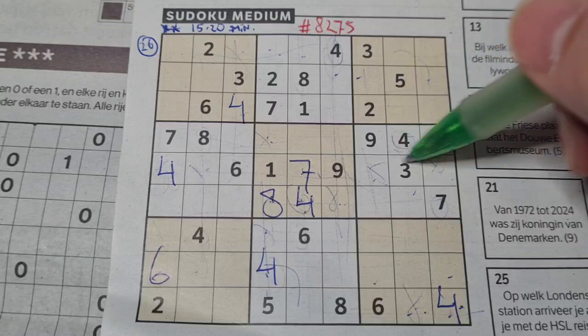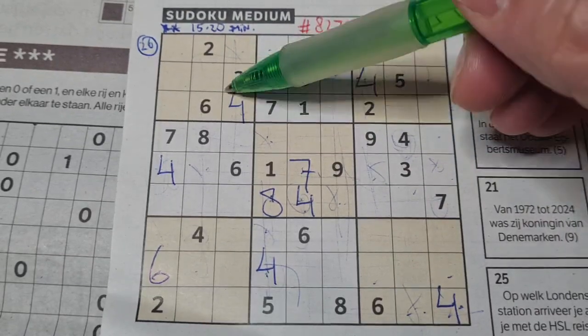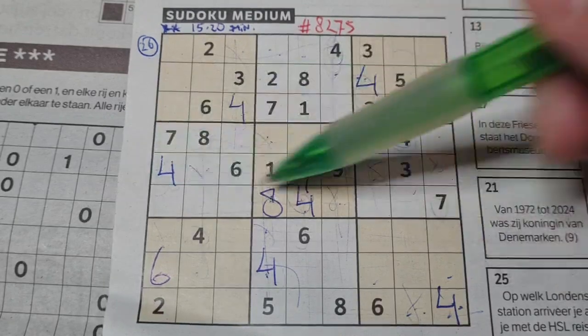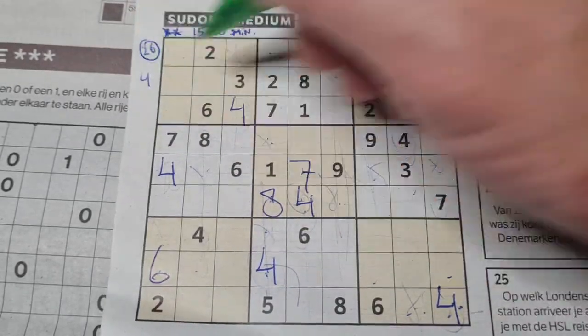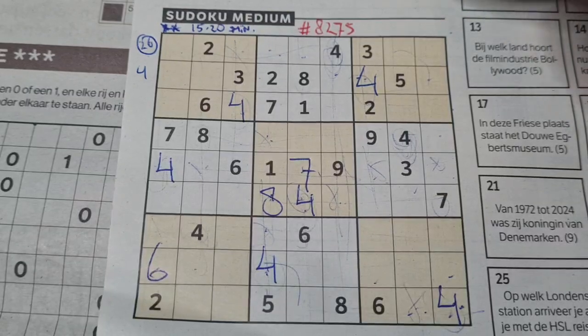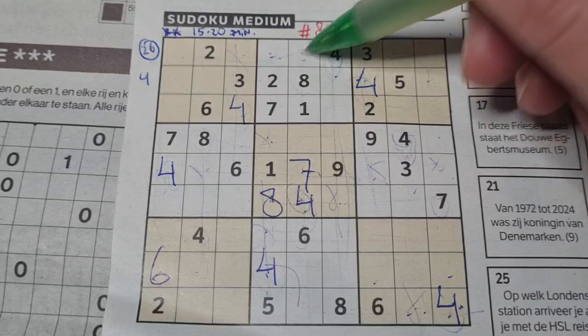4 in the last column, 4 in the column next, so in that column, the only place left for 4 should be there. And all the 4s are used. I can see digit number 1, number 4. Alright. 9, okay.